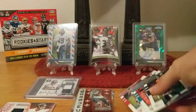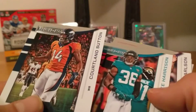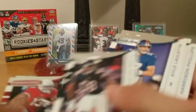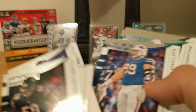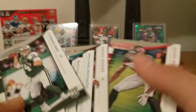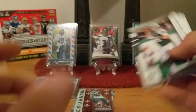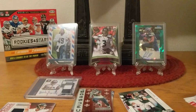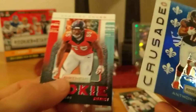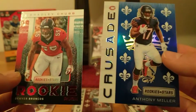Got a decent amount of rookie cards, like 2 per pack. So we got 12. Cortland Sutton, G. Stewart, Christian Kirk, Roquan Smith, Valletta, Harrison Phillips. Got a Sammy Darnold, Deron Payne, Carlton Davis, and then got a couple good rookie inserts. Anthony Miller and this Bradley Chubb.